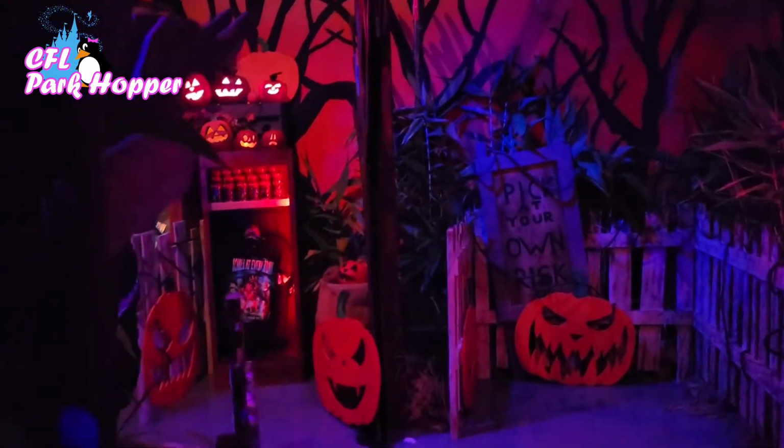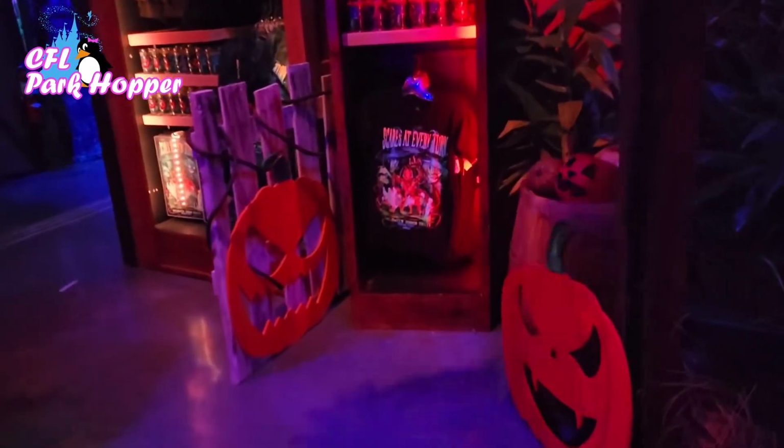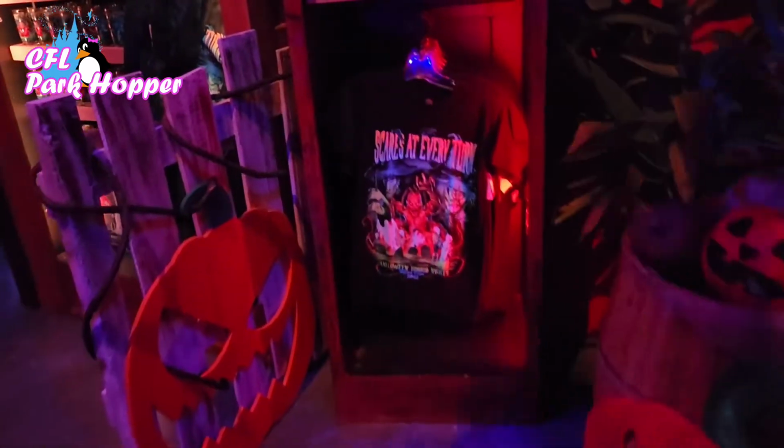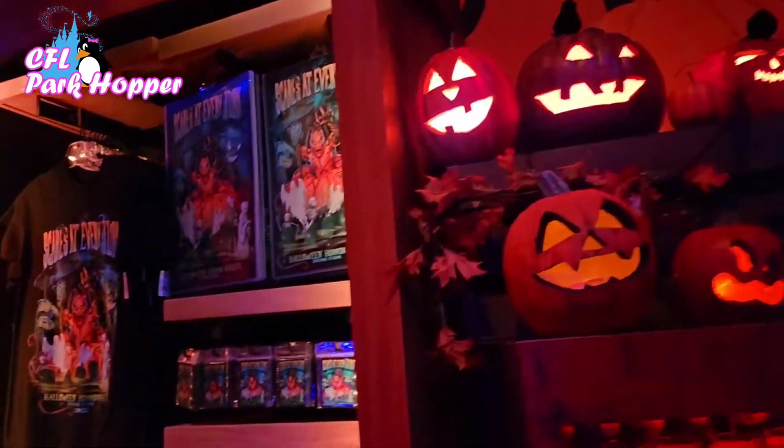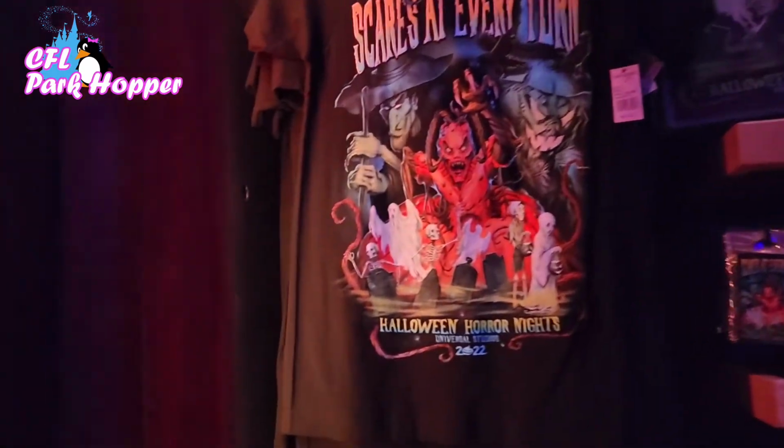Let's make it your own risk. Never know what's going to come out of these pumpkins. It might be the Pumpkin Lord. By the way, I'm wearing this t-shirt tonight. I love the Pumpkin Lord, so I'm super glad that he is the main character here at Halloween Horror Nights 31.